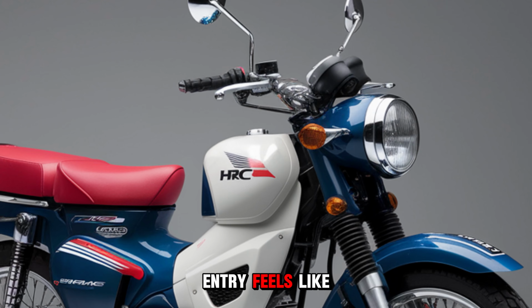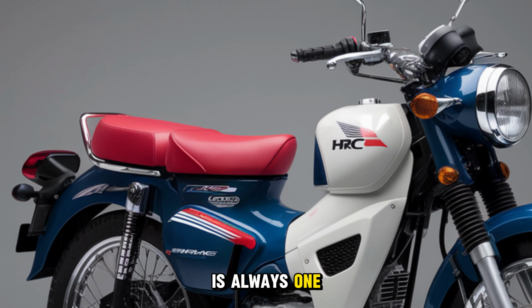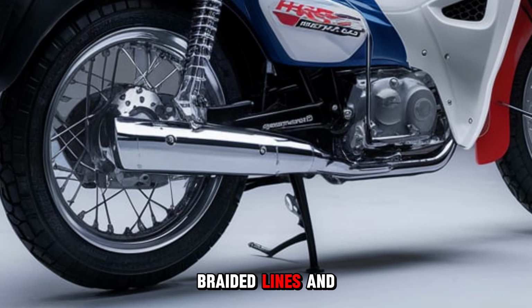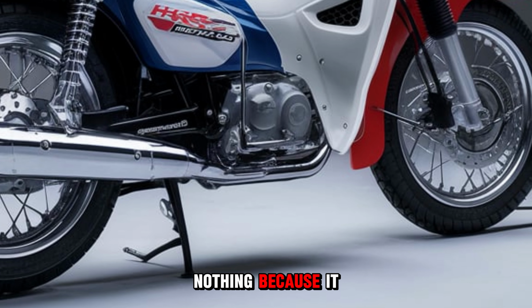Corner entry feels like cheating. Exit drive feels like a wheelie is always one throttle twist away. And braking? Brembo single-disc front and rear with braided lines and adjustable lever feel. It stops like it weighs nothing, because it kind of does.